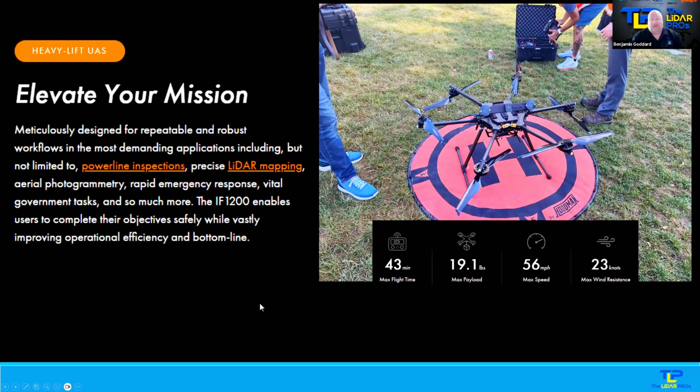So with the IF 1200A, the heavy lift copter, these are designed for those big missions where you need a high capacity LiDAR system, a Riegl system, or the ability to swap between multiple different systems. We have DNRs and fire departments that are actually mounting what's called the Ignis system, which is a fireball system that drops little balls that burst into flames once they hit the ground to light backburns to keep the firefighters safe.